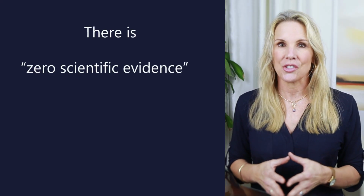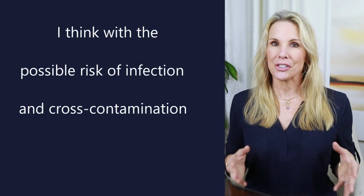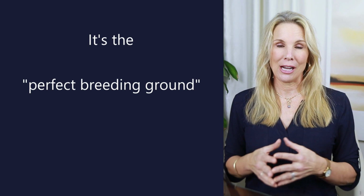I'm sorry, but gross. The dermatologists that I checked with all said things along the lines of, there is 0 scientific evidence that human blood as a face mask does anything beneficial. And I think with the possible risk of infection and cross-contamination, it is not worth the risk. And it's the perfect breeding ground for bacteria. So no matter what you might hear out there, stay away from the menstrual mask. It's really not a good idea to put on your face.